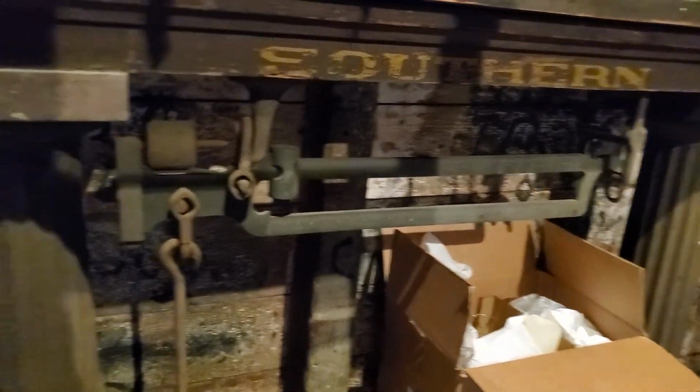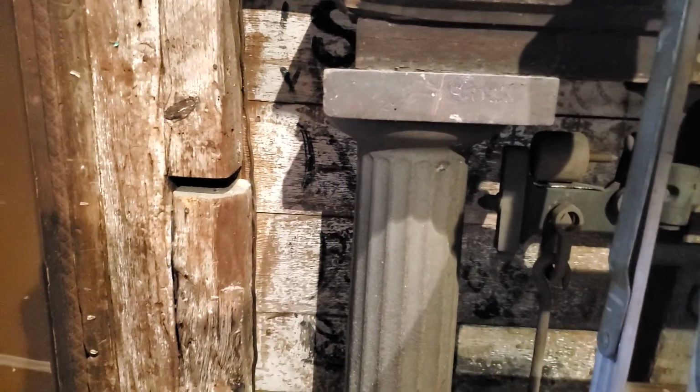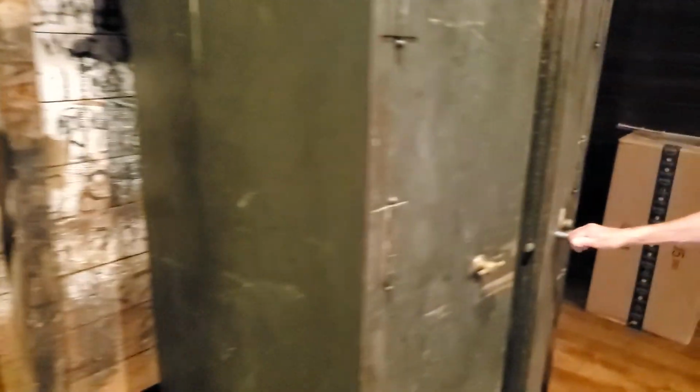My goodness. This is old stuff. I'm afraid to get close to it, let alone touch it. And look at this old safe. Is that a safe? Yes. My goodness. This old safe.